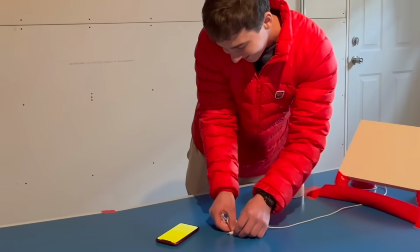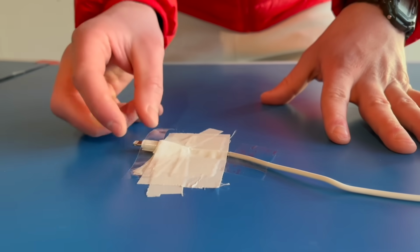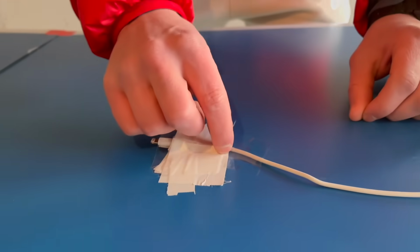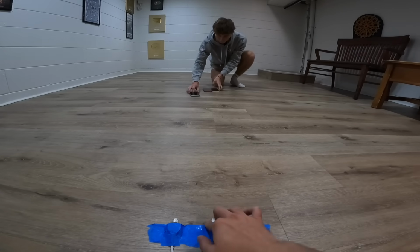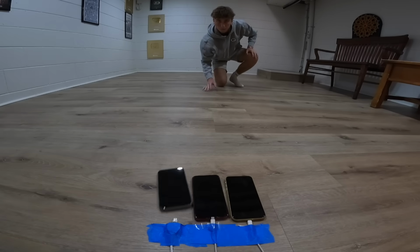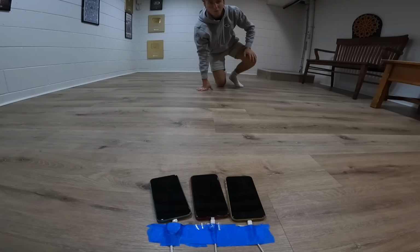Every time we do these iPhone trick shots, we have to spend an extensive amount of time taping down the chargers to be the right height. With the 3-phone shot, this became a big problem with the chargers coming up. Here, Matthew made pretty much all the phones, but the tape didn't hold up, which brings us to this.